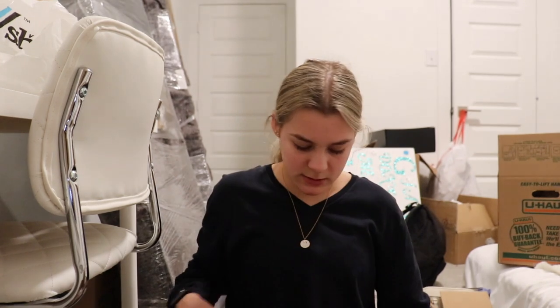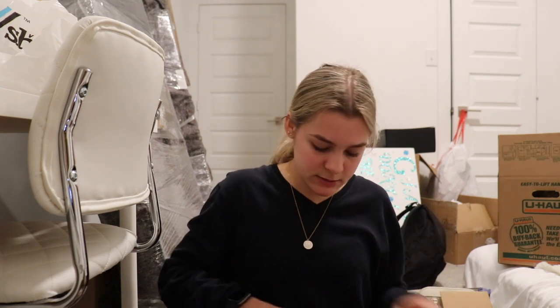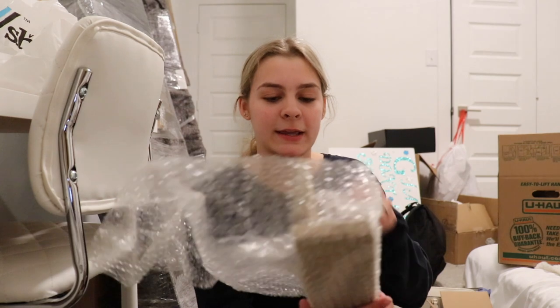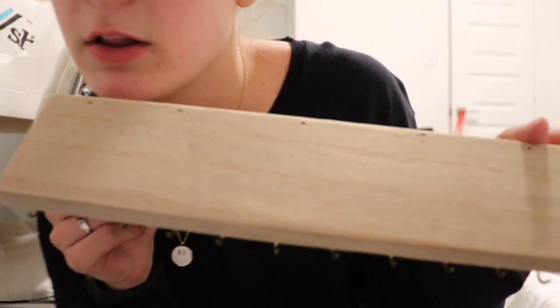And then the last thing that we have here, I'm so excited about this. I have so many necklaces that I ordered this super cute tiny little shelf that I can put all of them on. This is adorable and it's super lightweight. It just goes like this and you can hang it on your wall. Again, it's this color right here.